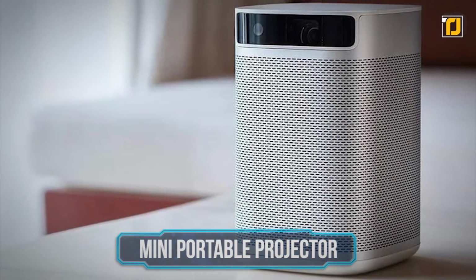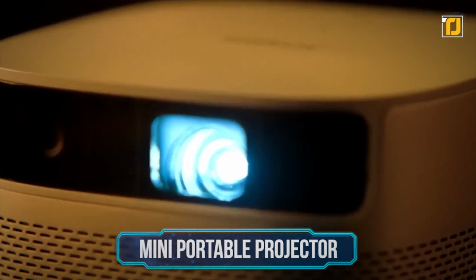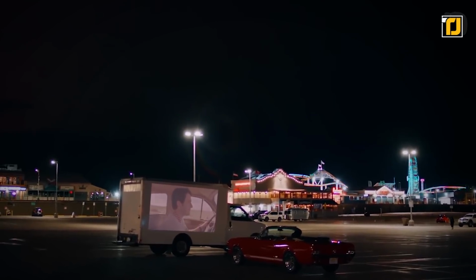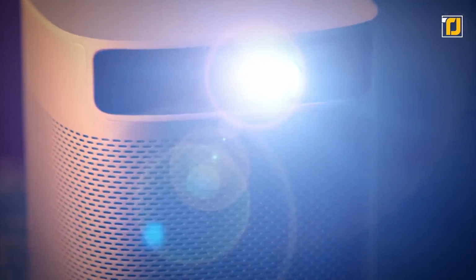Number 1. Mini Portable Projector. The number 1 spot on our list of cheap and cool gadgets belongs to this XGIMI Mogo Pro Mini Portable Projector. It comes with a revolutionary new technology allowing this projector to provide a sharp, crisp image with a resolution of 1920 by 1080 pixels. It projects in full HD with results better than your regular 720p projectors.